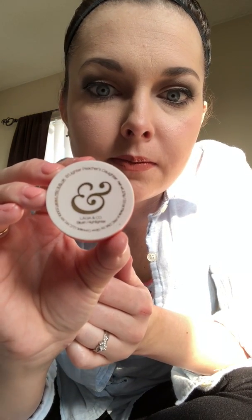I'll swatch it for you on my hand in just a second. That's what it looks like. It is pretty small, but I'm sure I will get some good use out of it. This is the front of the product. And again, that's LAQA and Company Blush Highlighter. I've never heard of this brand. I do like the name, Peacher's Daughter.